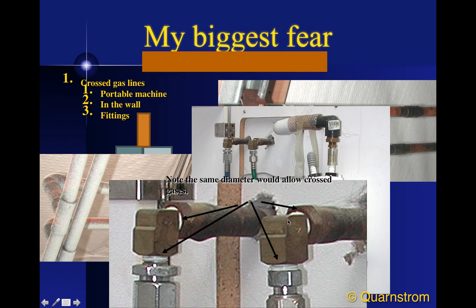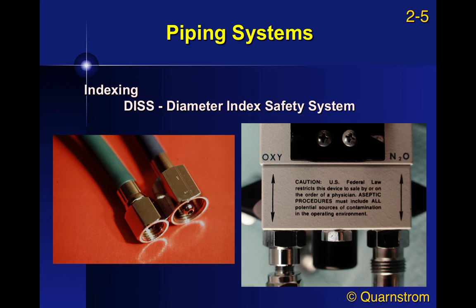The fittings here and here in the nitrous and oxygen lines are the same diameter as are the fittings here and here. So it would be possible to screw those fittings on backwards, and this is why I strongly advise that you do the check to be sure that you've got only oxygen in the lines going to your machine on the oxygen line and nitrous in the nitrous line.